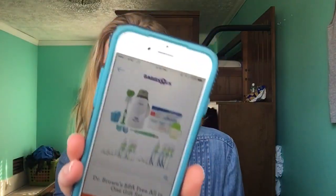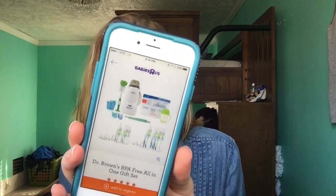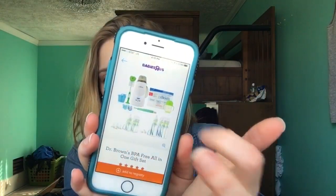Then the next thing I have is Dr. Brown's BPA-free all-in-one gift set. And this is just bottles and a bottle warmer and cleaner and all that. Sorry, I just sneezed, but this one is my favorite. It's my favorite one I saw and I liked what other people said about it. So I thought that one would be good.